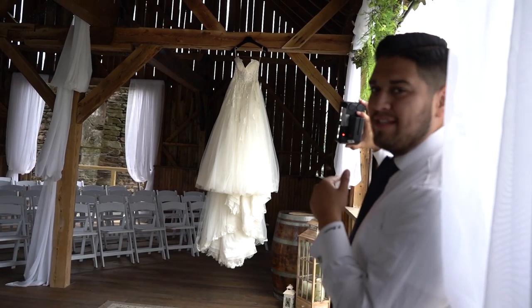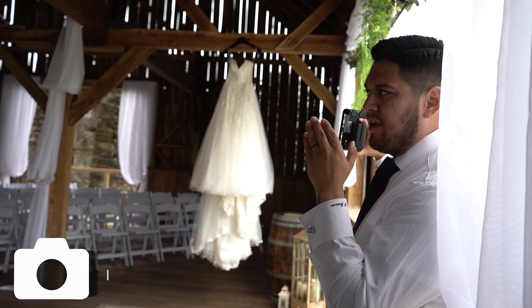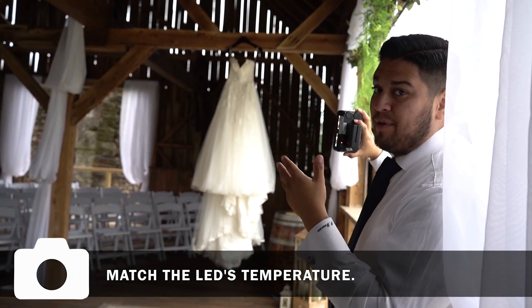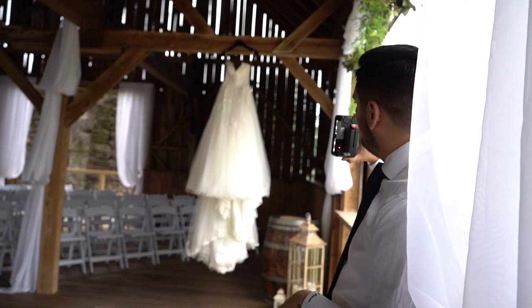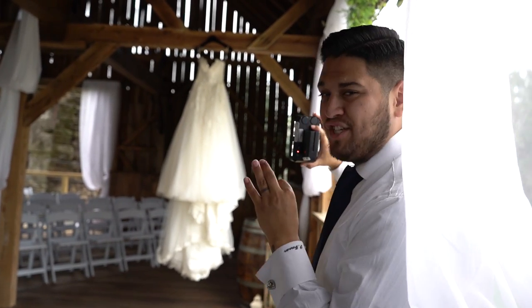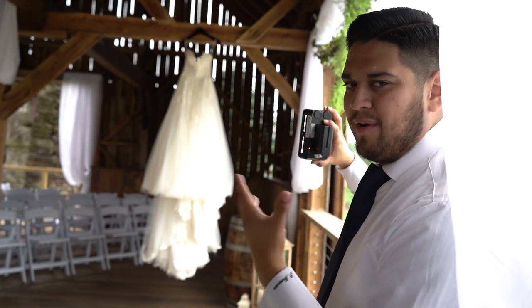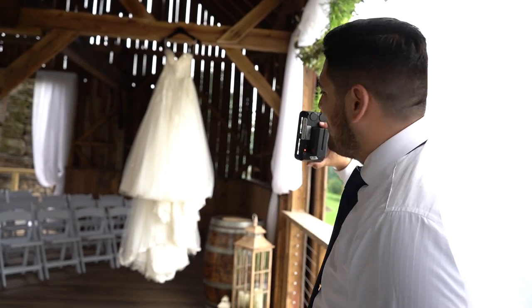With these torch LEDs, they're temperature controlled, so it's important to match the light that you are getting naturally, whether that be you're in a room, if that's unnatural, or natural light like we have right now, daylight balance. So you can set the temperature on here, and you want to make sure you're matching that so that it's not skewing anything when it comes to the picture or the profile that he's using. So it's important to match that.